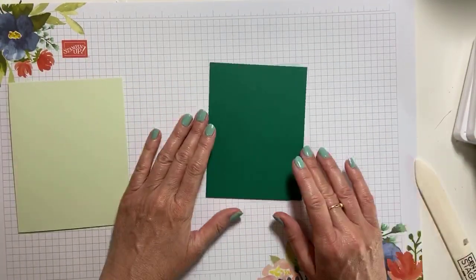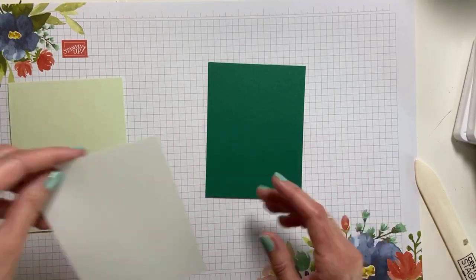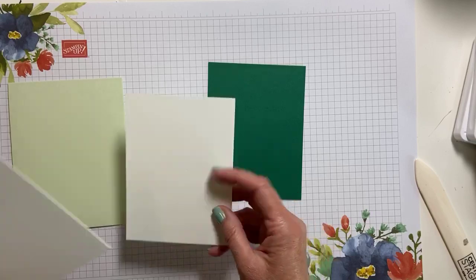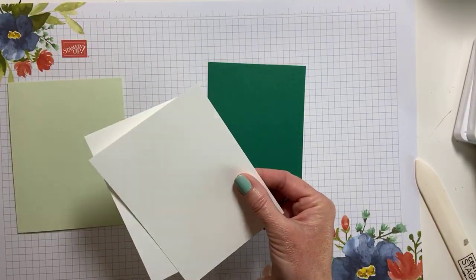So soft seafoam and shaded spruce. And I don't know that I've ever used this combination before. If I have, I don't think I have, to tell you the truth.